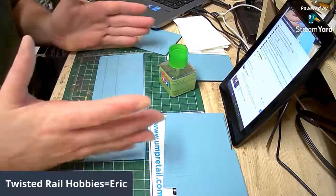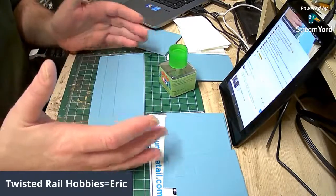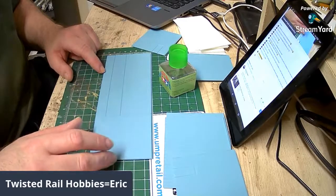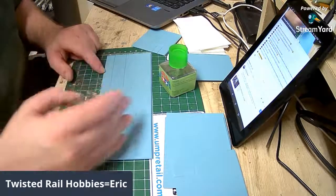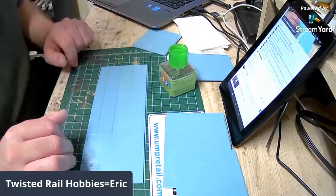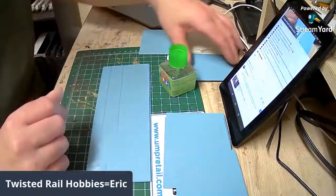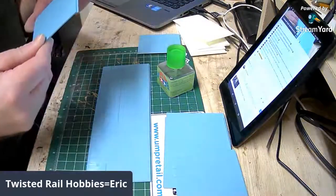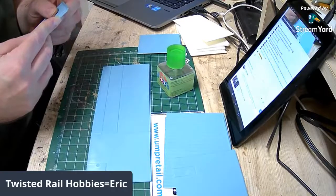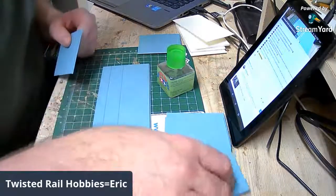So I've got to figure out a way to make a plausible frame and everything, and make sure everything's lined up and plumb, that sort of thing. Looks like I'm going to have to do some sanding here.